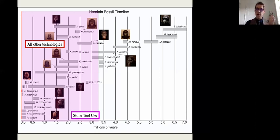So every other technology we have in the world, other than perhaps the use or the manipulation of branches and things like that. But in terms of the technologies that ultimately lead to our mobile phone devices, laptops, and however else you're accessing today, all of that technological history from agriculture forward is less than the thickness of that line.